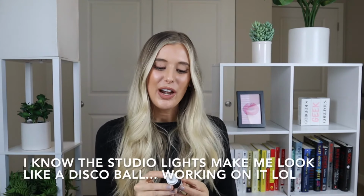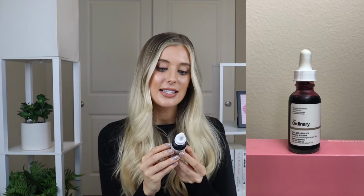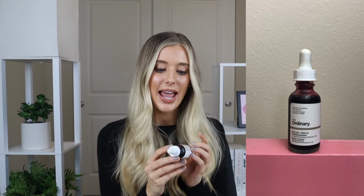Okay, let's start off with the very first product, which is the AHA 30% and BHA 2% Peeling Solution. This is a 10-minute exfoliating facial. It has 1 fluid ounce of product in it, and it retails for $7.20.